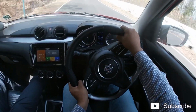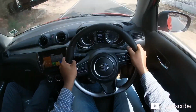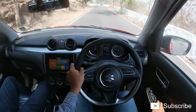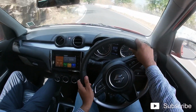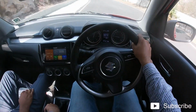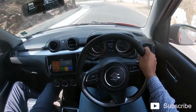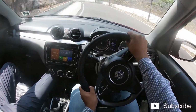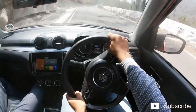I'm going to get straight to the second point, which even I was surprised by. I was amazed by the handling of the Swift, guys. I did not expect the Swift to perform like this. I actually brought the car to the Chamundi Hills. As you can see, there are a lot of curves and the road is small. The car is just handling amazing, guys. I don't know how many of you are going to believe it, but it definitely handles pretty well, and I must say one of the best handling cars in India.